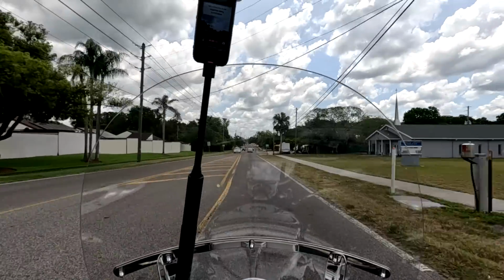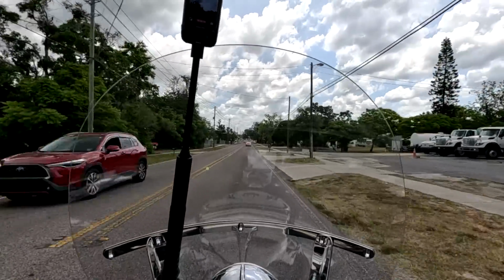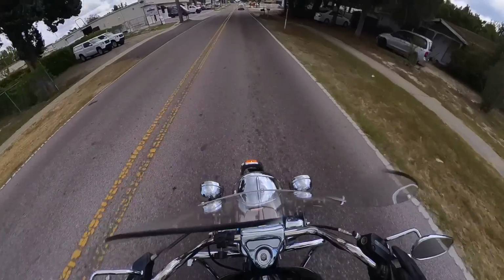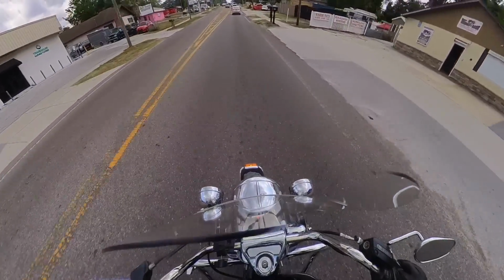Seat's quite comfortable. Can't tell you how it's going to be on a long ride, but I did have this exact same seat on, I think, a 2019 Road King that I had. Took off the police seat, put one of these seats on, and yeah, it was pretty good.